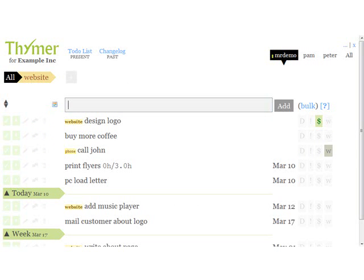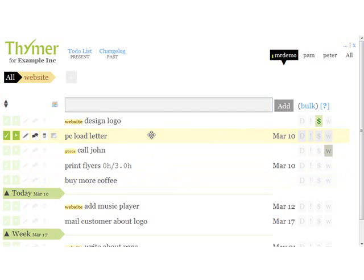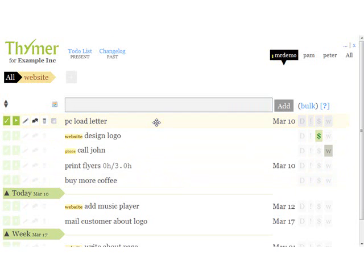Now let's take a look at how we can easily do planning. First of all, we can just drag the to-dos up and down. This way we can easily change the order and prioritize.